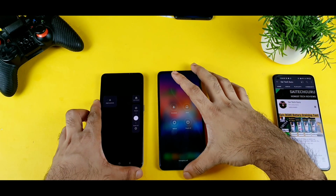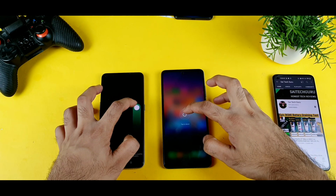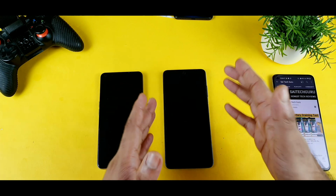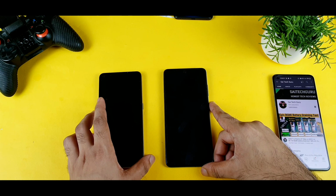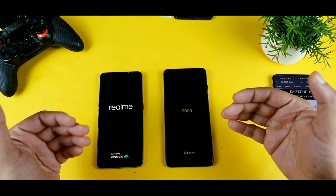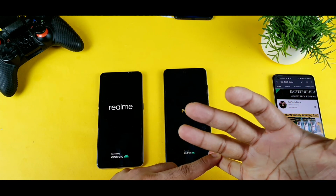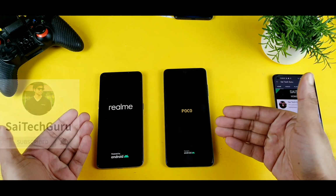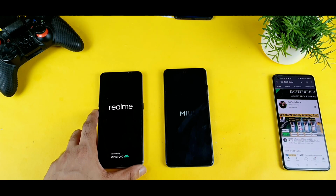First, let's start with the basic reboot test and see which phone reboots faster. I'm going to do plenty of other speed test comparisons, using this Snapdragon 860 versus other Snapdragon processors, which is going to be very interesting. Every day I'll come up with one speed test comparison. My main motive with the speed test is to check which phone is good at keeping more applications and more games in the background. That is my main reason for spending a lot of time on these speed test videos.